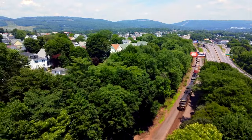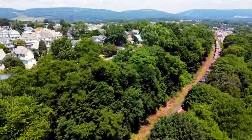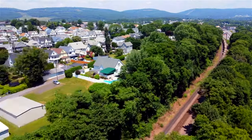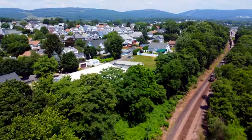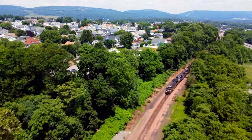The line was extended north to Nineveh, New York, to form the D&H's 93-mile-long Pennsylvania Division, which hauled primarily anthracite coal from the Lackawanna and Wyoming valleys in Pennsylvania to markets in upstate New York, New England, and Canada.